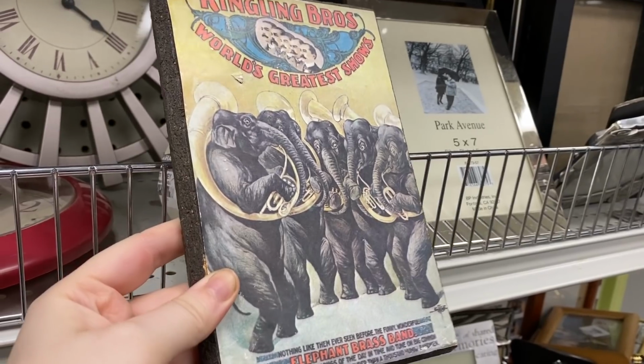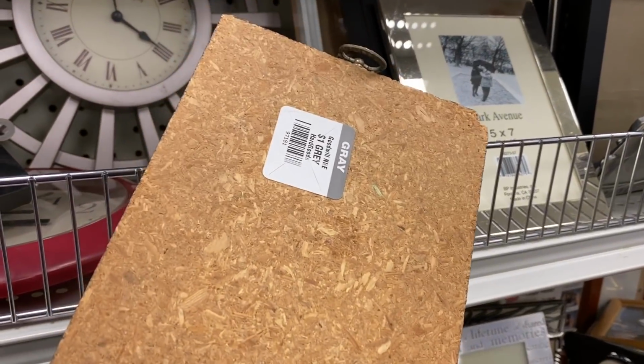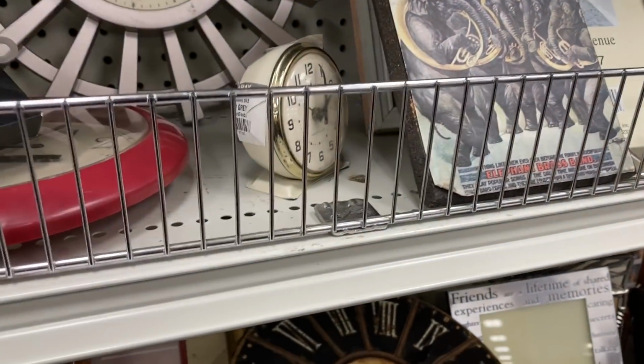They had this brass elephant band from the Ringling Brothers Circus. Picture here, unfortunately, it was kind of curled up, not in the best condition, but I still thought it was super neat. I took a picture of it and put it on my Instagram. I didn't purchase it, but it was kind of fun.